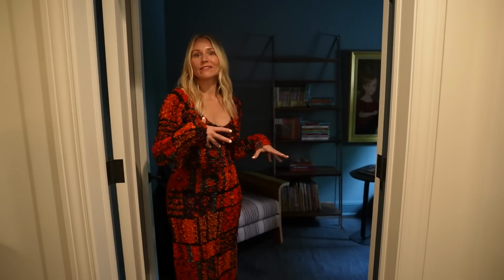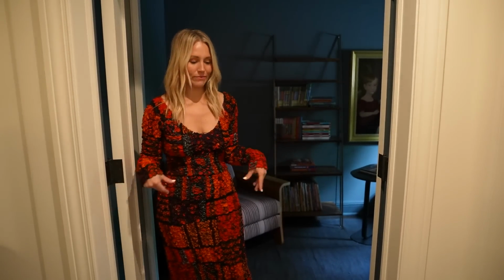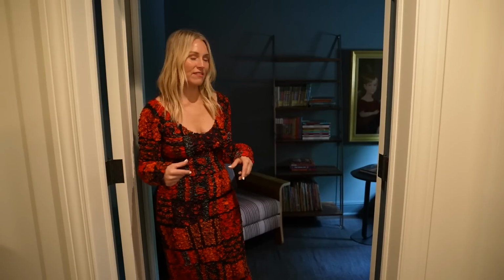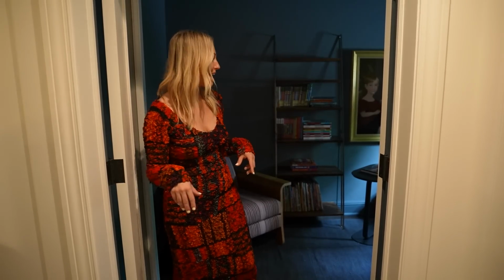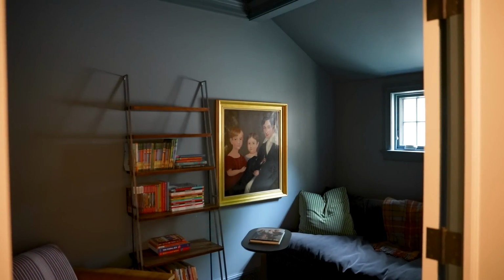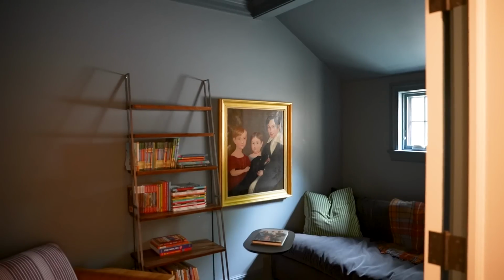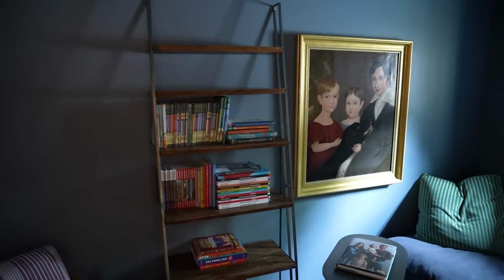So this was kind of like a little bonus space off the main path of the house here. We're in the upstairs off the hallway. And it was just this little room that was left over. It was originally styled as an office space, but we set it up as more of a reading room. So you've got book storage and a cozy little landing spot there. It's a very comfortable sofa.